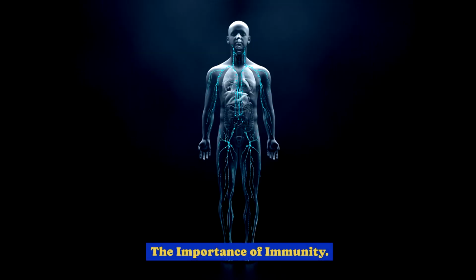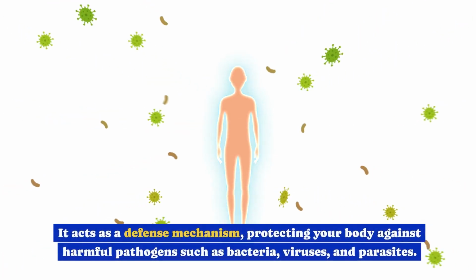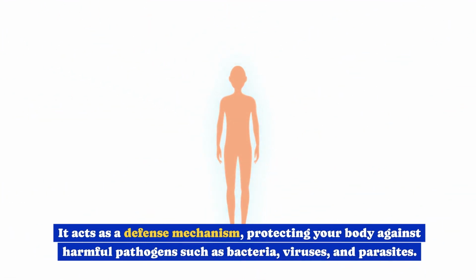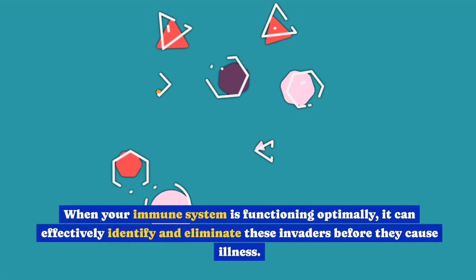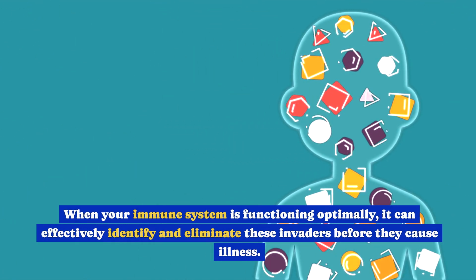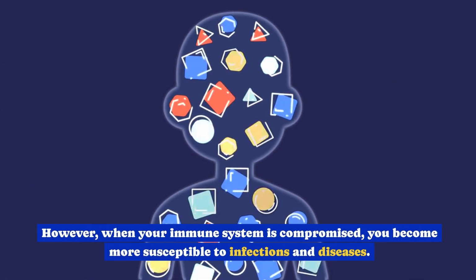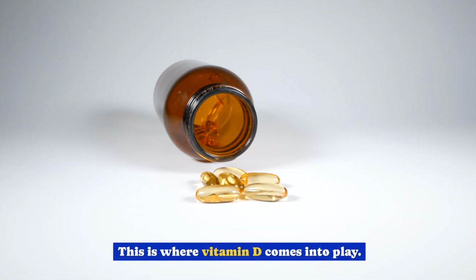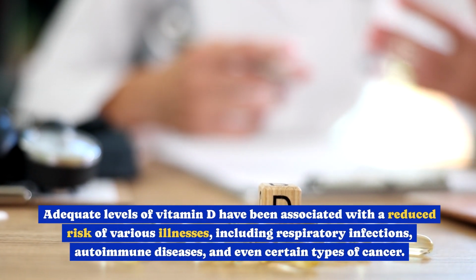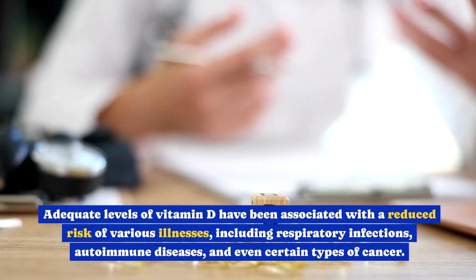The importance of immunity. A strong immune system is essential for maintaining good health. It acts as a defense mechanism, protecting your body against harmful pathogens such as bacteria, viruses, and parasites. When your immune system is functioning optimally, it can effectively identify and eliminate these invaders before they cause illness. However, when your immune system is compromised, you become more susceptible to infections and diseases. This is where vitamin D comes into play. Adequate levels of vitamin D have been associated with a reduced risk of various illnesses, including respiratory infections, autoimmune diseases, and even certain types of cancer.